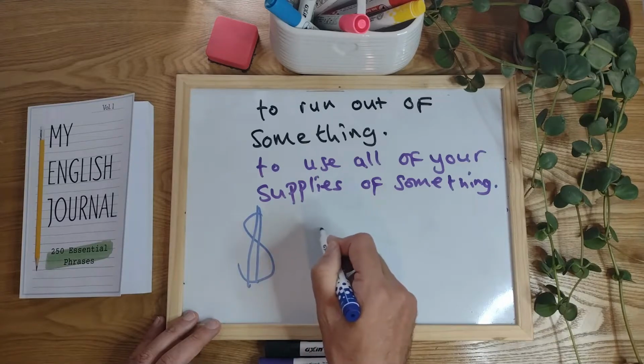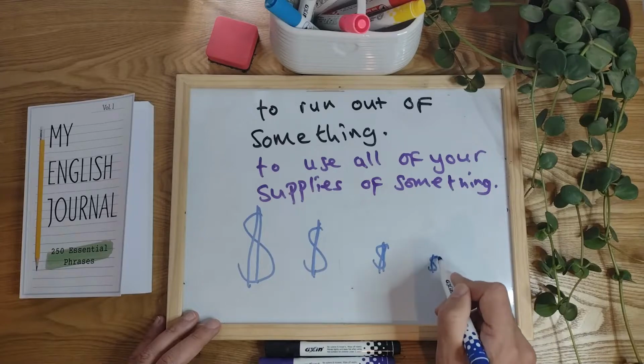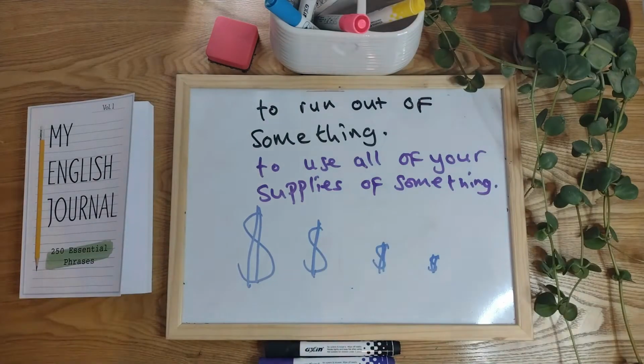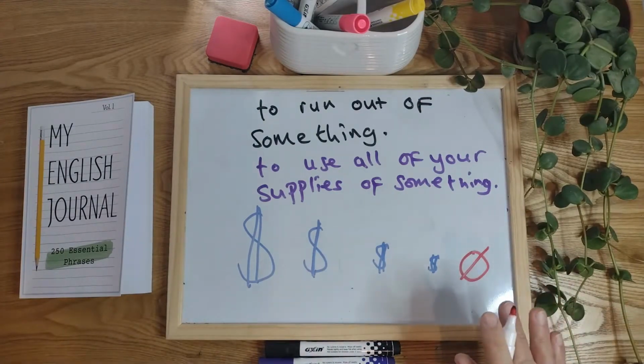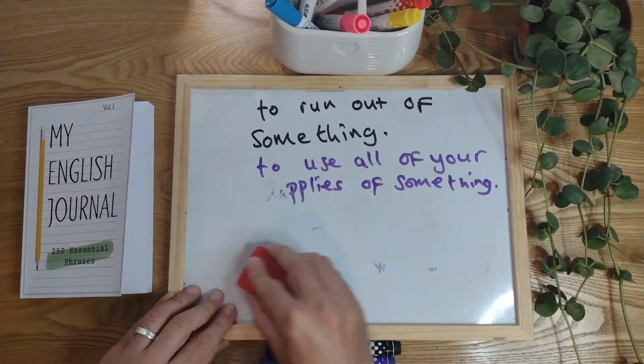Now, say for example, you've got loads of money, and then you've got a little less, and a little less, and a little less, and eventually you've got none. So you've run out of money. So you've run out of your supplies of money.